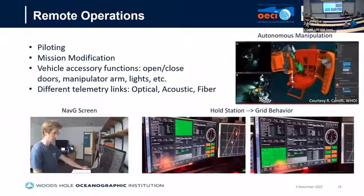For remote operations, we did demonstrate piloting from shore. With the Xbox controller, Zach over here was operating the vehicle from thousands of miles away. We were seeing latencies of about 1 to 2 seconds, and we have our fiber optic tether connected for that demonstration. You see him here, and this is his NavG screen, so he sees the ship and both vehicles. And then he could also actively change the mission plan and interact with our vehicle GUI, all from shore.